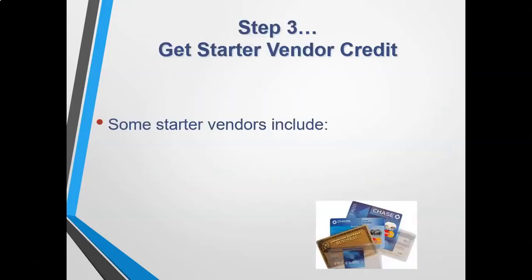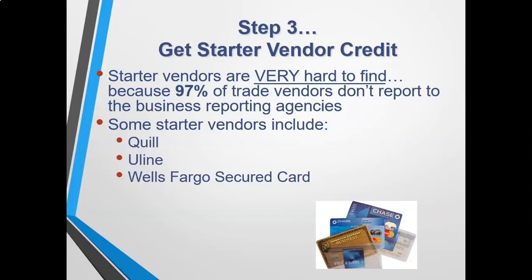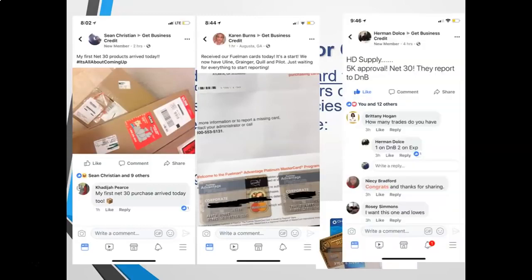So starter vendors are very hard to find because 97% of trade vendors don't report to the business reporting agencies, and they don't really tell you which ones they report to. So it's kind of hard, like I said before, to know which ones are going to report. Some of those starter vendors include Quill, like I said before, Uline, and Wells Fargo secured credit cards. And then here's some results from people who have gotten vendor credit accounts very quickly.